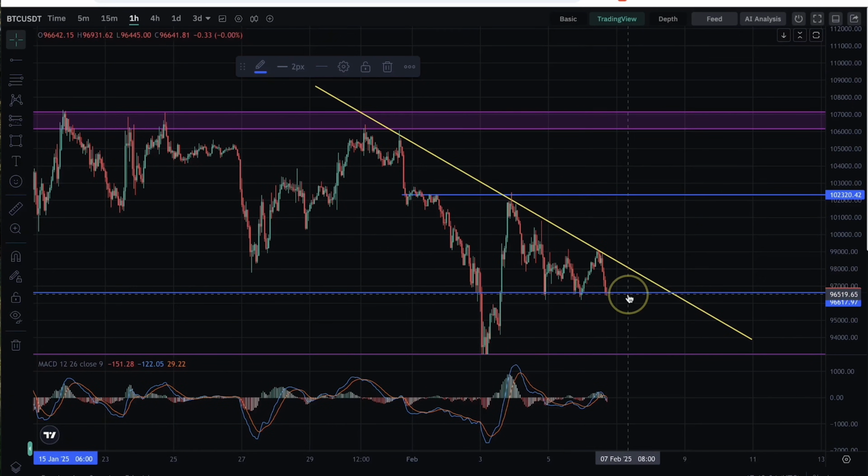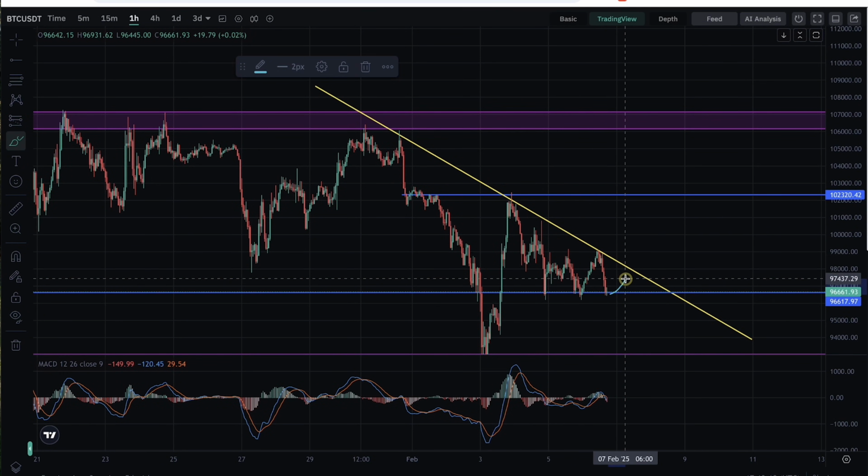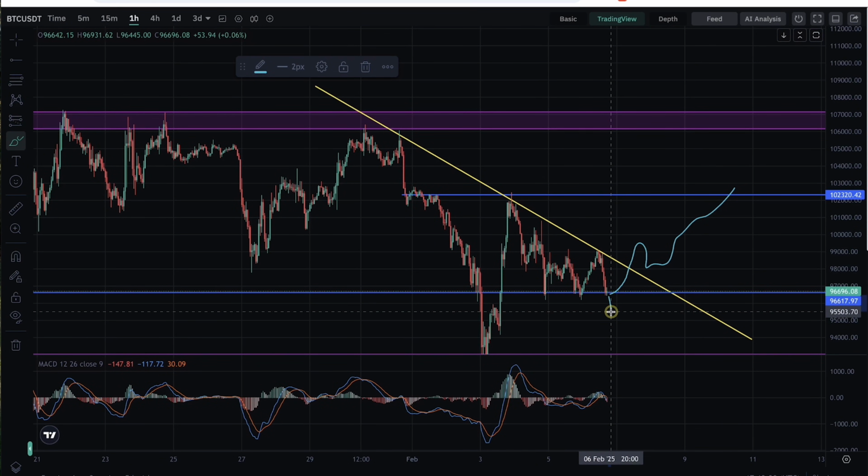So at these areas of rejection, price tends to bounce back from it. See what I mean? Price is going to tend to bounce back from here like this. But if price happens to break this yellow line, it's likely to retrace this way and start going up this way. Again, price can also break down this line and come back like this and decide to go further down.